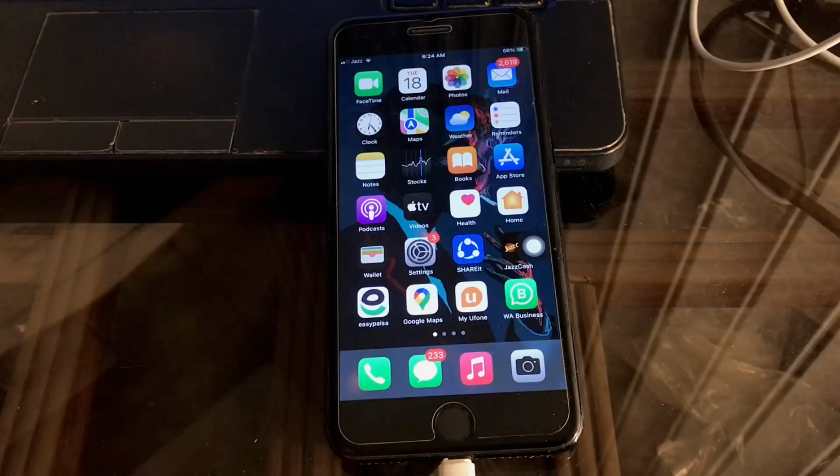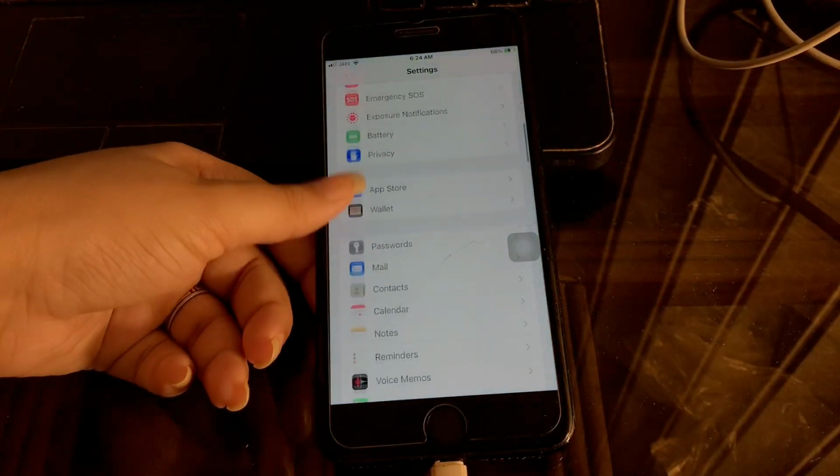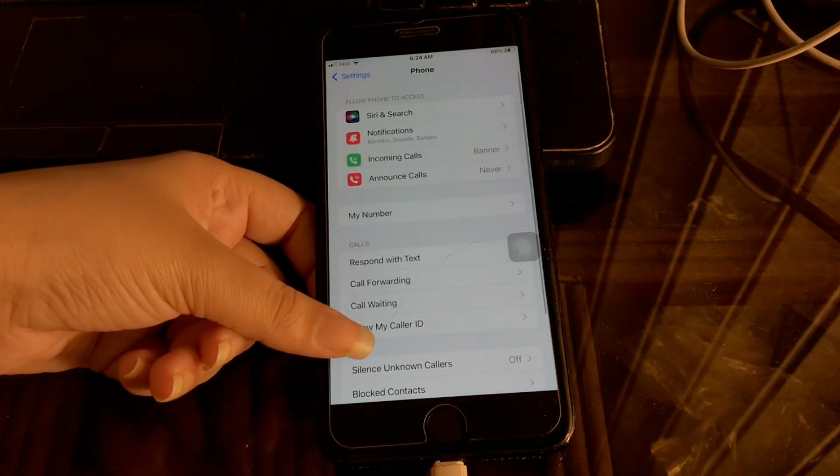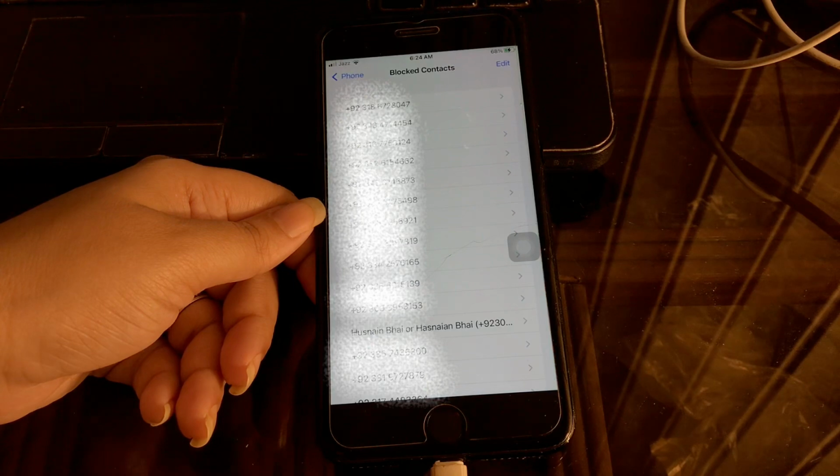and you are done. The next step is check if the incoming call number is blocked or not. The simple fix would be to check if the incoming number is blocked by you by mistake. Sometimes it happens to many users that they unknowingly block some numbers from the recent list if they are not saved or something. So I advise our viewers to check all the numbers in the blocked numbers. For this, go to Settings, tap on it, scroll down, and then tap on Phone, scroll down to the bottom, and then tap on Blocked Contacts and remove them so that you receive calls from those numbers too, and you are done.